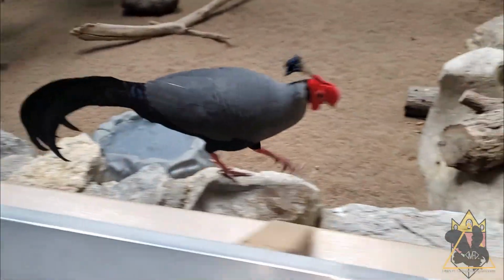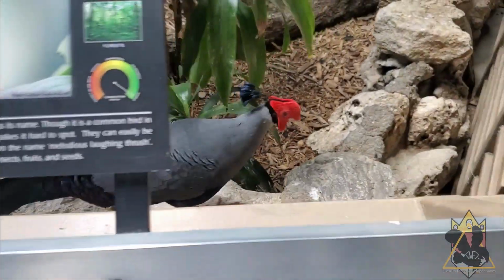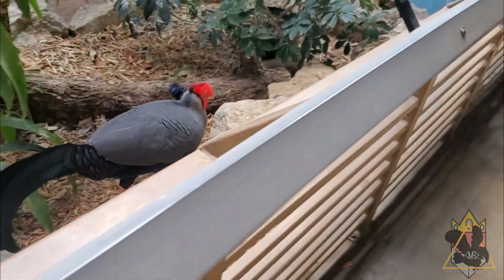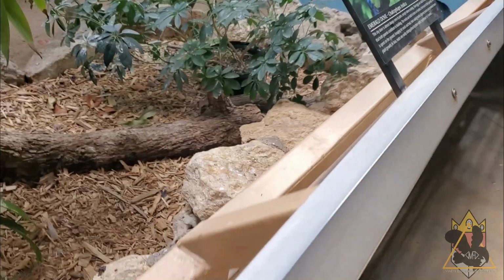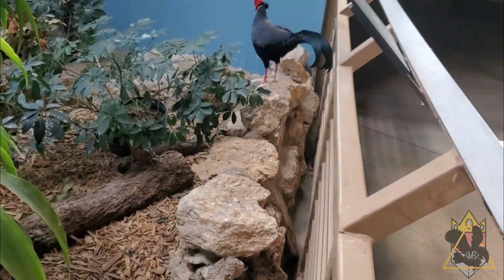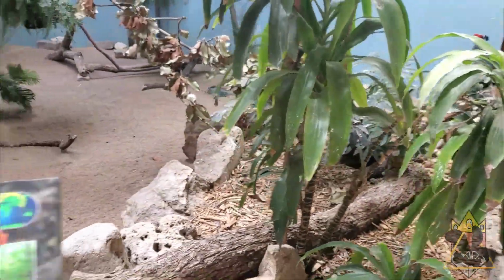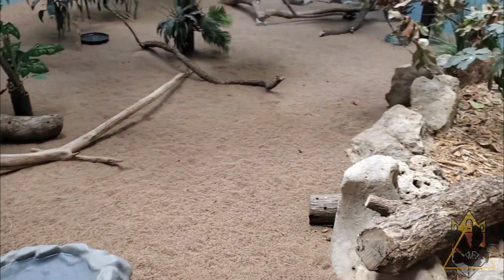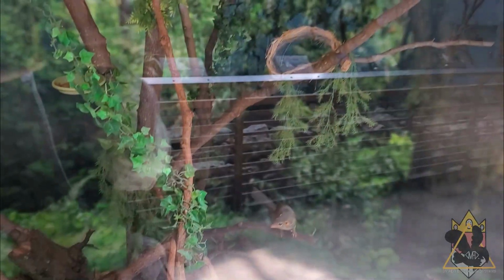So I do this thing where I take pictures of all the little animal signs. That way I know what I've got, and I'm hoping to do a census kind of thing. But this guy was following me. He's kind of giving me a little tour. It's kind of cute. That, or he was just guarding, making sure I stay out of his territory. So, Siamese fireback pigeon is what they are. Got a lot of other cool birds in here. So, get some footage and some pictures, and we'll move on to the next area.